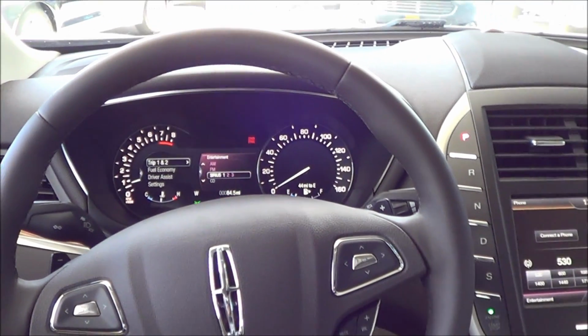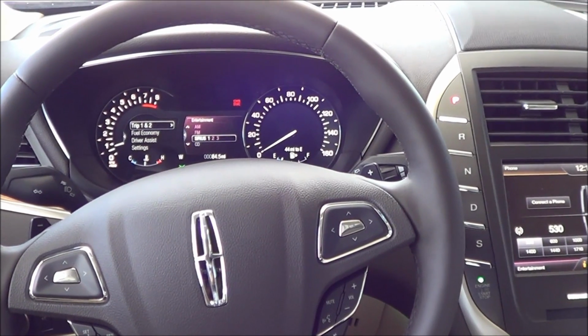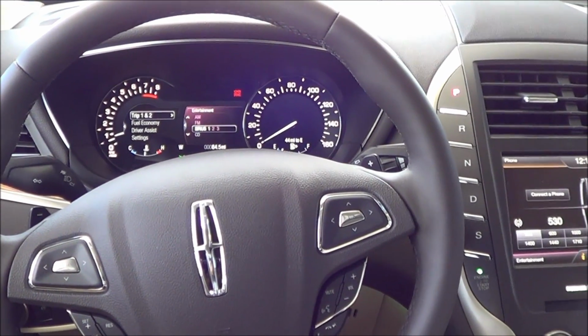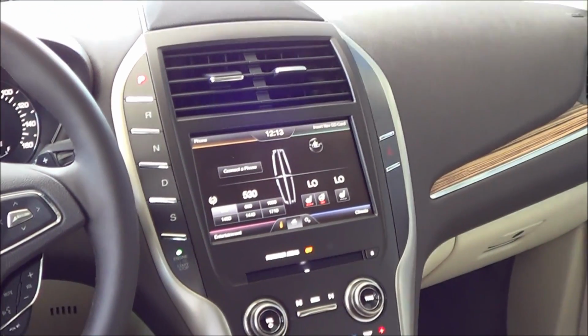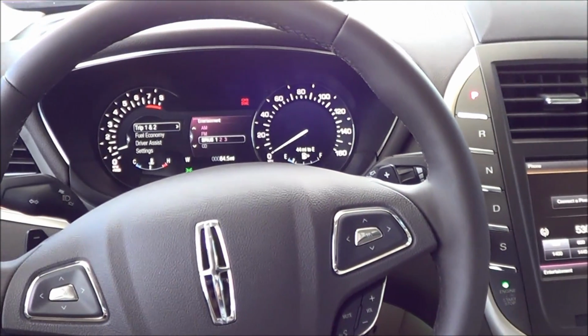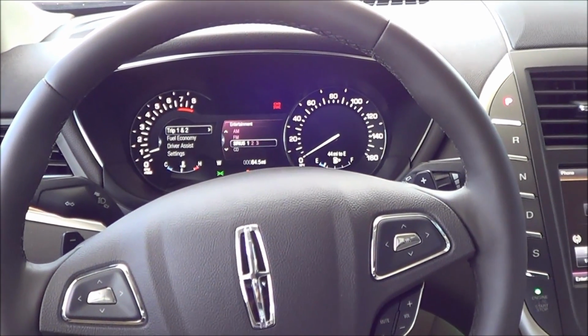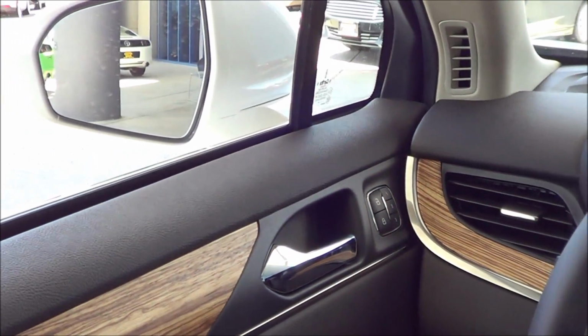Now, one thing I do love about the MKC over other small, compact luxury crossovers is that the cabin is pretty spacious. I don't feel claustrophobic in here. It feels quite roomy in here, which I love a lot. And for a luxury car, that is definitely needed and definitely necessary.